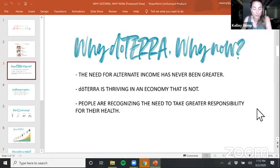So in case you didn't know, doTERRA is a completely debt-free company. So they are completely debt-free without any outside funding, and they've been around for 12 years now. They have a similar growth rate to Apple. So they made their first billion in 7 years, which is pretty amazing. They are a privately owned company and have told us very explicitly many times that they will never go public.